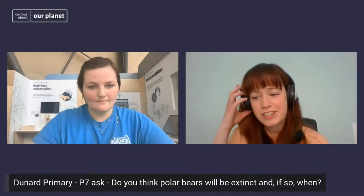So that does still sound like quite a long time in the future, but it's actually estimated that the polar bear population will start to suffer what is known as reproductive failure. That is, they're not producing enough baby bears to maintain the size of the population by 2040. So that's less than 20 years, and we could start to be seeing the extinction of the polar bears if we don't start to cut our greenhouse gas emissions.